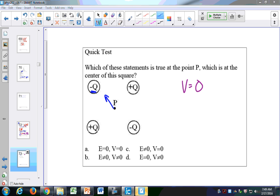Remember, I let a positive particle be there. I asked myself, what is the direction of the force? The electric field due to this particle will be in that direction. It'll be repelled. The electric field due to this particle will be in that direction, and the electric field due to this particle will be in that direction. And so that net electric field will equal 0 because all those vectors are going to cancel out.